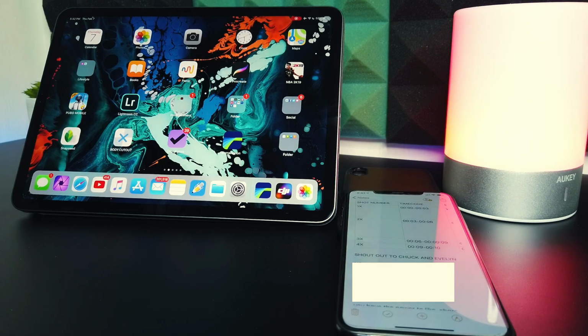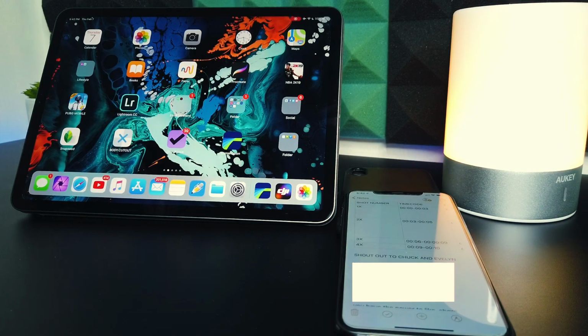Alright, let's go. So this is the most important part. Pay attention. If you mess this up, nothing's going to work. What we're going to do now is set up Siri to be able to read text. This is the most important part, so pay attention. If you need to pause it, rewind, go ahead and do it. Alright, here we go.